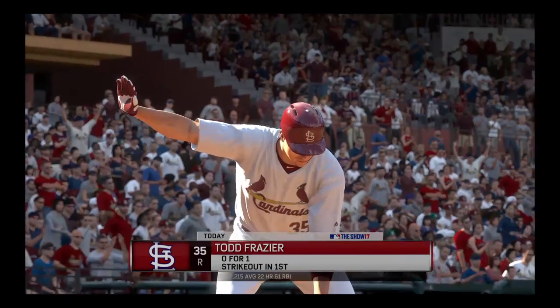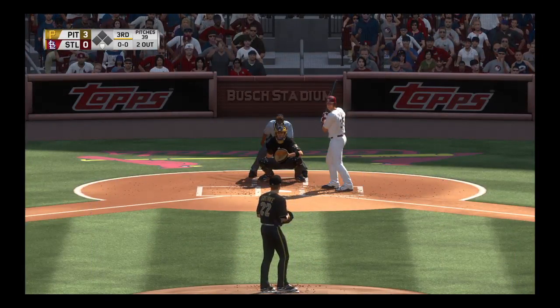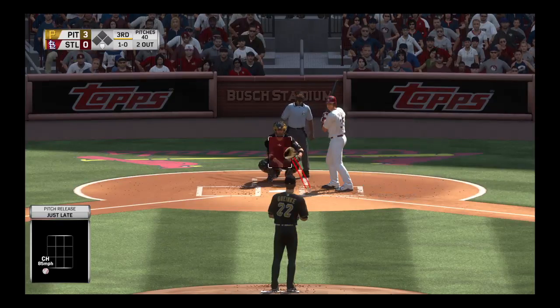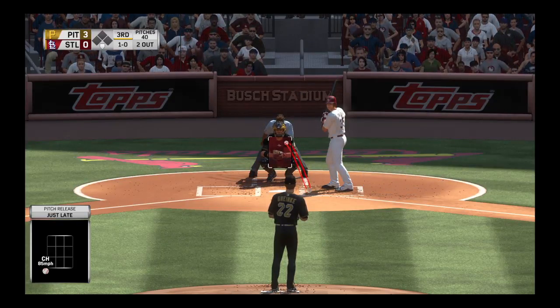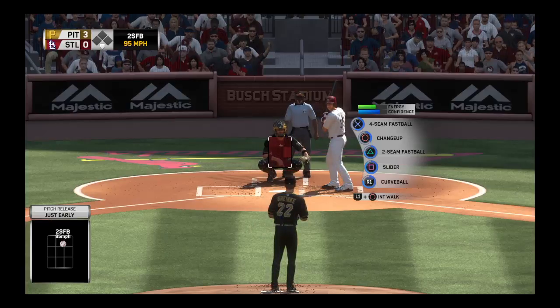Up next for the Cardinals. Stepping up now, Todd Frazier. 0 for 1 for him here in this one. Counts 1-0. Now a fastball for a called strike.